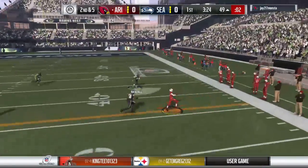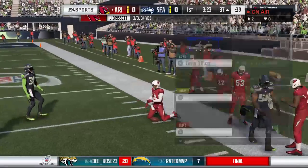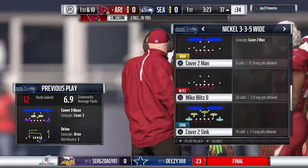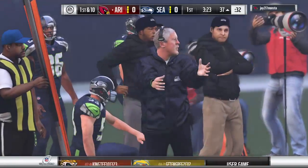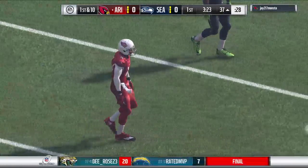Second down, Brissett. And Nelson's got it here right side. They pick up 12 on the play there, and they move the chains. That was a nice completion on an out route, and those types of plays are the result of arm strength by the quarterback and timing by the receiver.